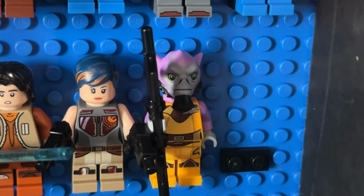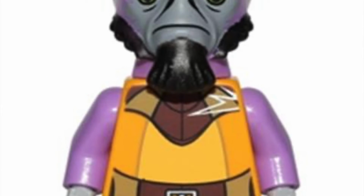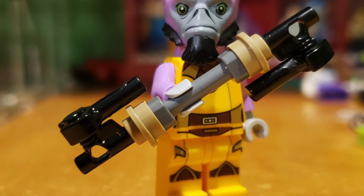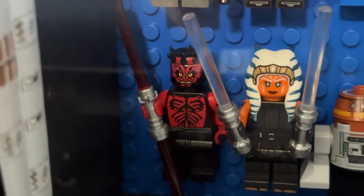And then another exclusive one, or not really exclusive, but expensive and rare, is Zeb from Star Wars Rebels. This is probably one of the most expensive minifigures from that entire sub-theme. I think apart from adult Ahsoka, he is the second most expensive one, and I'm really happy to have him in the collection. I'm really surprised, well, I guess not really, that he didn't make an appearance in the new Ghost, but kind of happy he didn't because he still is rare.